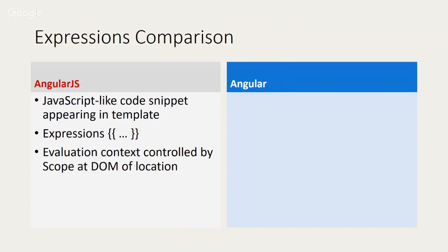So expressions are also a key part of our templates in AngularJS, and they're just JavaScript-like code snippets that are in our template where we've got our interpolation bindings. And of course, the evaluation context of those expressions is decided and influenced by the scope that's in effect at the DOM of that particular location.